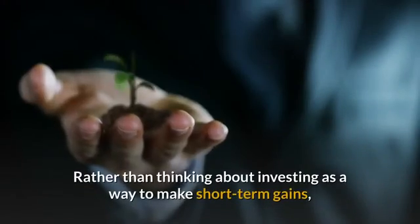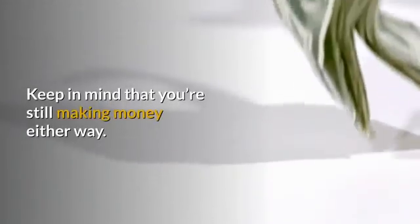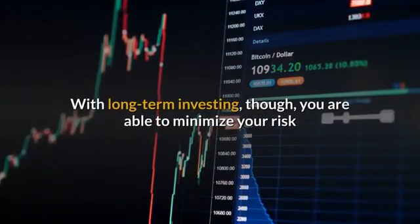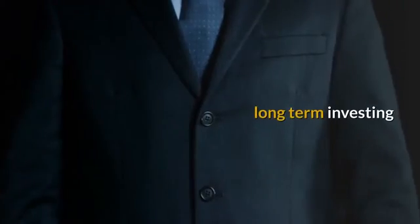Rather than thinking about investing as a way to make short-term gains, it's better to think of investing as a way of making long-term gains. Keep in mind that you're still making money either way. With long-term investing, though, you are able to minimize your risk and negate the sometimes crushing effects of short-term volatility and price drops. Long-term investing.